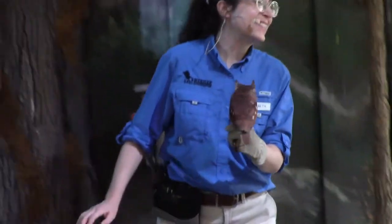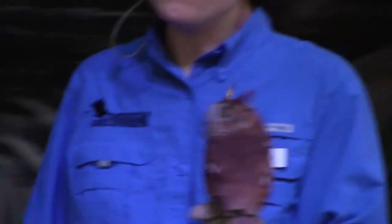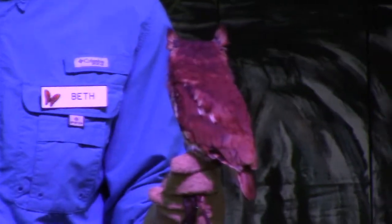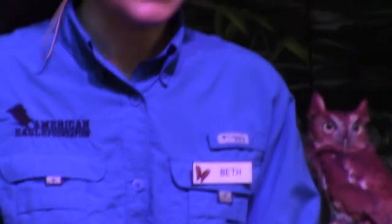Gimli, he is our smallest bird you are going to see with us here this afternoon. Gimli weighs in at a very impressive 5.5 ounces.